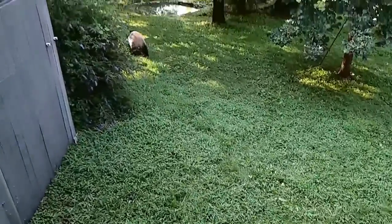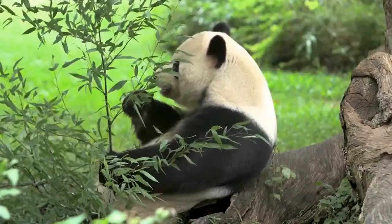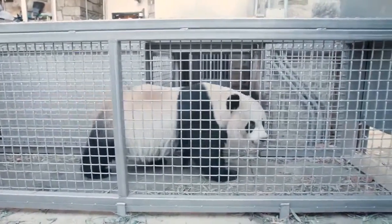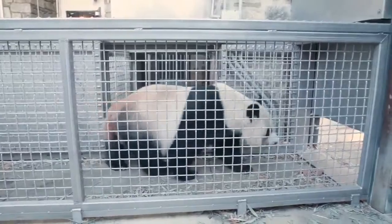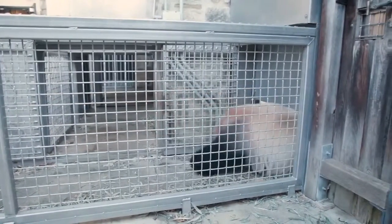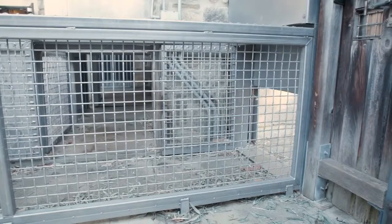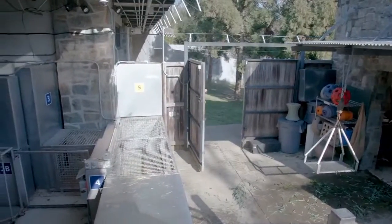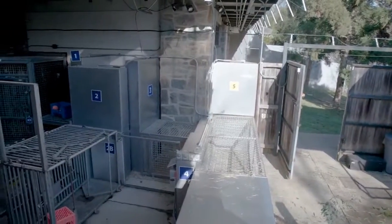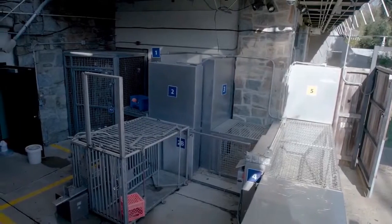For most of the day, our pandas can choose whether they want to spend time inside or outside. We have a series of chutes for them to safely move from one space to another. Right now, cub Xiao Qi Ji stays inside, but he'll start venturing outdoors with mother Mei Xiong soon. Although we are never in the same space as the adult giant pandas, we regularly interact with them in the secure area between their indoor and outdoor habitats.